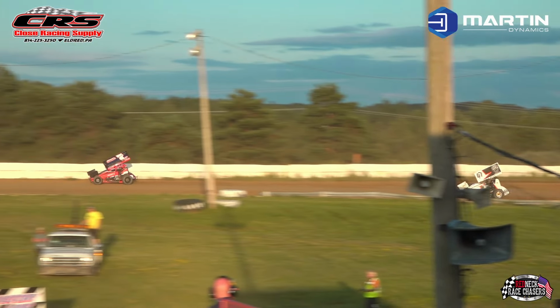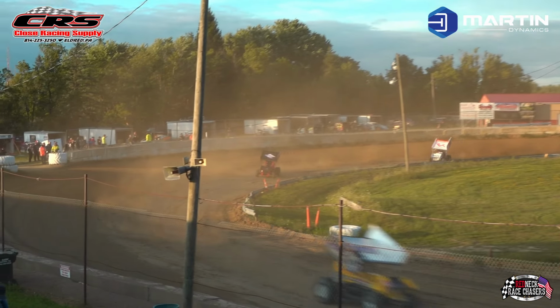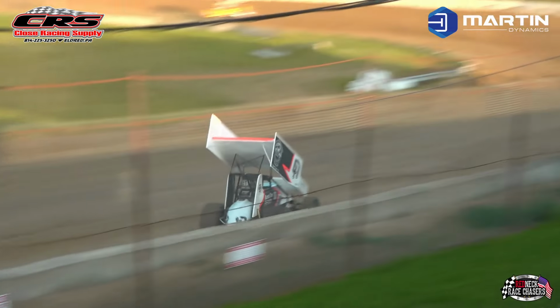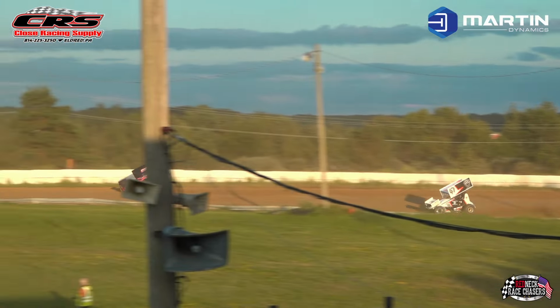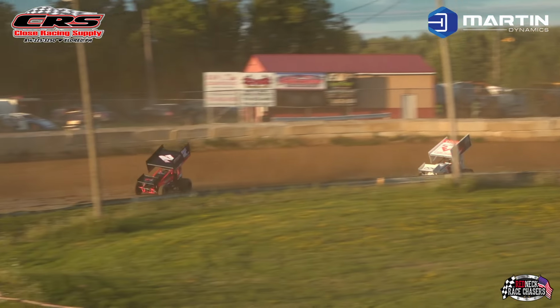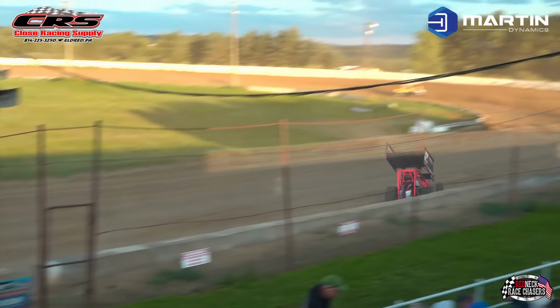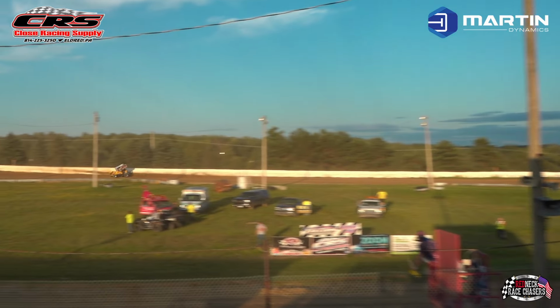And to the eye, it looks like the 47, Kyle Drum, is finally starting to reel in the 7 of Matt Farnham. As you see Farnham and the 47 work in the middle of the track, and Farnham gets a little loose out of turn number 2, and that's going to allow Drum to make up some time. And 2 to go, and up front, still the 89 of Stillwagon.